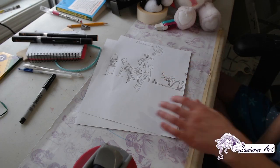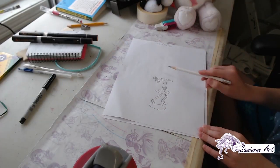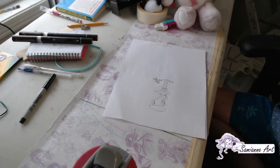Oh, cool. And this is the one that I'm not done yet, but it's Susme, the girl with her Toya teddy bear. Oh, cool. So you're going to work on that one, and we'll show you guys what it looks like.